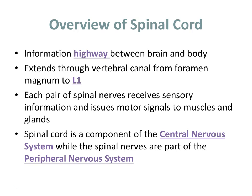The spinal cord is an information highway between the brain and the body. It extends through the vertebral canal from the foramen magnum all the way down to the first lumbar vertebra, L1. It doesn't go all the way down to the sacrum. Each pair of spinal nerves receives sensory information and issues motor signals to muscles and glands. The spinal cord is a component of the central nervous system, while the spinal nerves are part of the peripheral nervous system.